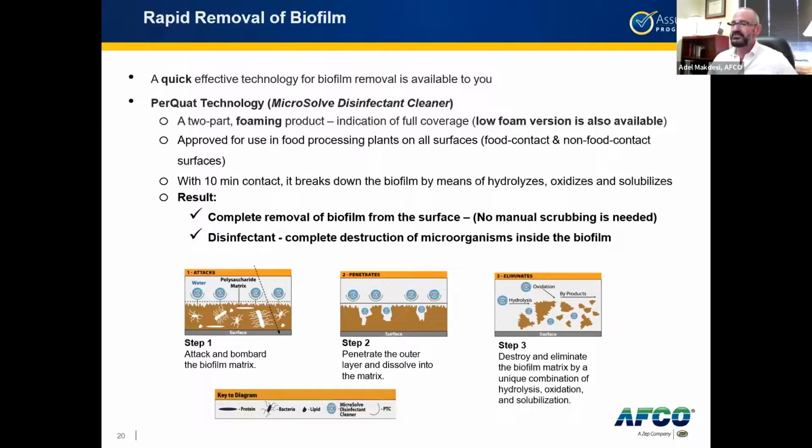Once you apply it on a surface, that foam starts breaking down the biofilm by means of hydrolysis, oxidizing, and solubilization. Okay, so there are three chemical functions that work together in that foam to penetrate the biofilm and break it down and kill the bacteria that are embedded inside the biofilm, which we call the sessile bacteria or sessile microorganisms. Okay, so these are some graphs of different steps of how the product works. The blue balls on the top are the Microsolve itself. You apply it on a surface that has a biofilm. The brownish or yellowish layer with bacteria, this is a biofilm, right? So once you apply the foam on the biofilm, the foam particles or the chemistry starts penetrating the biofilm and cracking it.